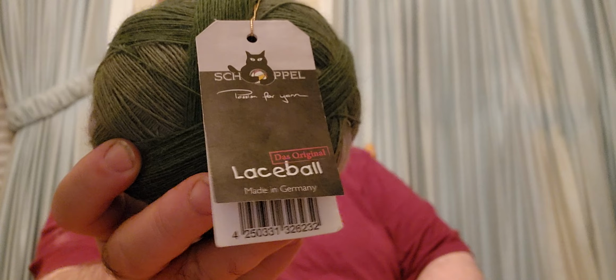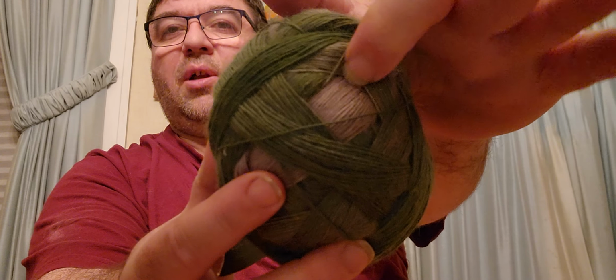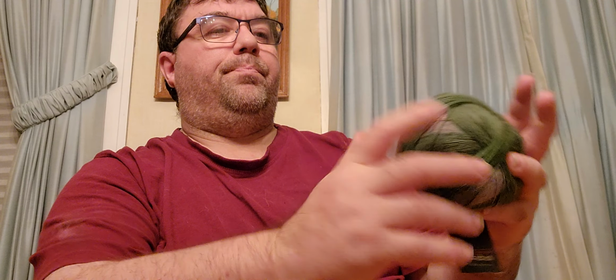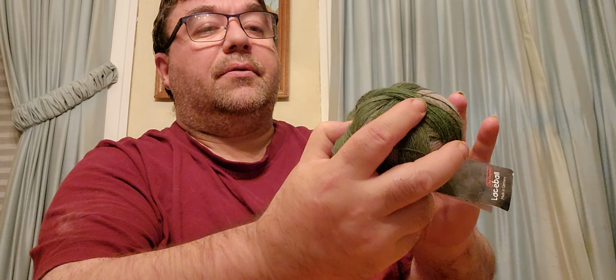I would love to make me a pair of socks. You see this beautiful yarn? It's a Zauberball, and it's lace, but I just love that color. I love them green. It's all greens. I know that right there, it's showing up kind of like gray, because it is. I thought it was a green, but no, it's a gray, or a very, very, very light green. But anyhow, I want to make me a pair of socks out of it. It is their lace ball.